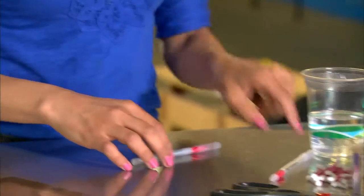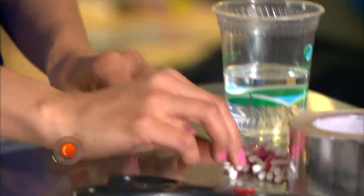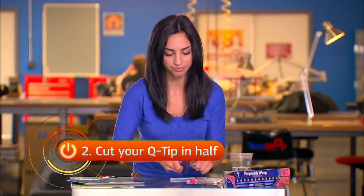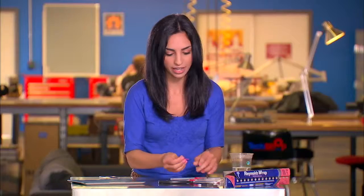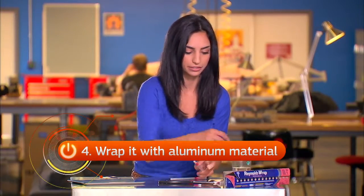Now, here's what you do. You take apart your pen. I've already taken out the ink from this pen, and cut your Q-tip in half. Insert that Q-tip into the mouth of the pen, and wrap it with your aluminum material.